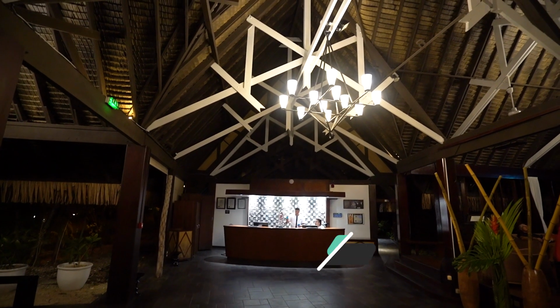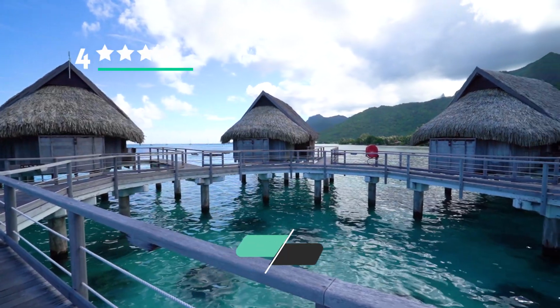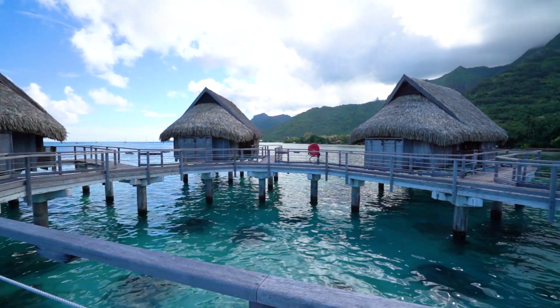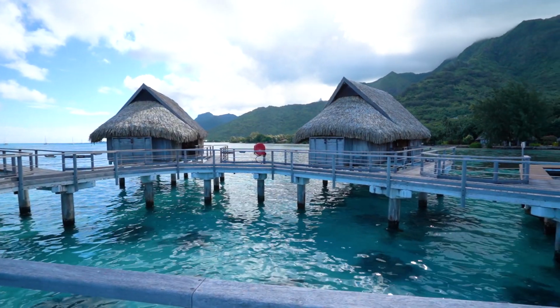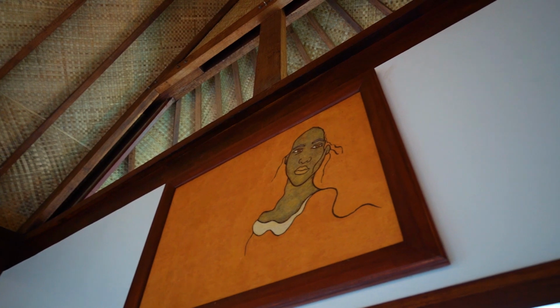So our final category is style. Style, we rate 4 stars. Overall, this property has great bones. Everything is so Polynesian. The windows open up and are super airy. The thatched roofs are beautiful. The newly done exterior walls are beautifully done. The grounds are absolutely stunning. And there are really good bones.